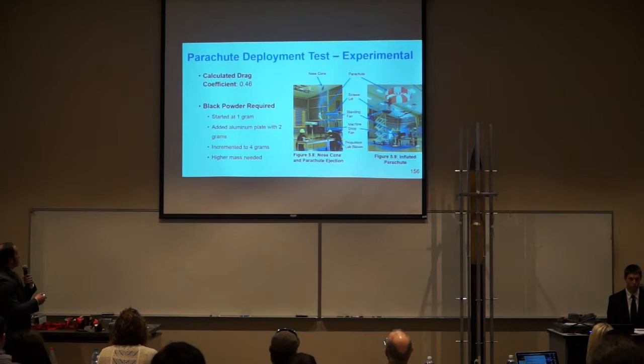For the black powder required, we started again at 1 gram, which was twice the estimation from the pre-test MATLAB code. We then added an aluminum plate into 2 different configurations using 2 grams, as the recovery team mentioned earlier. We eventually incremented up to 4 grams, which was found to be the necessary amount to fully eject the parachute and the nose cone out of the upper structure, as seen here in this photo.